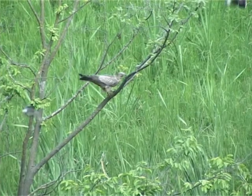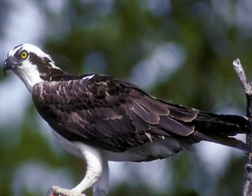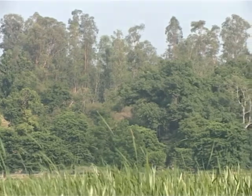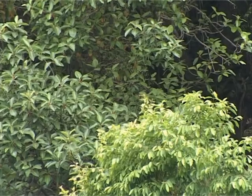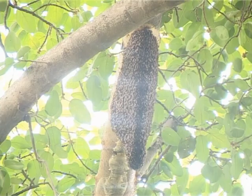Raptors such as marsh harrier, Egyptian vulture, honey buzzards and osprey have been sighted around the Jhilmil Jheel. The forest edge around Jhilmil Jheel is also extremely rich in herpetofauna, especially pythons. Another striking feature of the area is the presence of a very high concentration of honeybees with high production of honey.